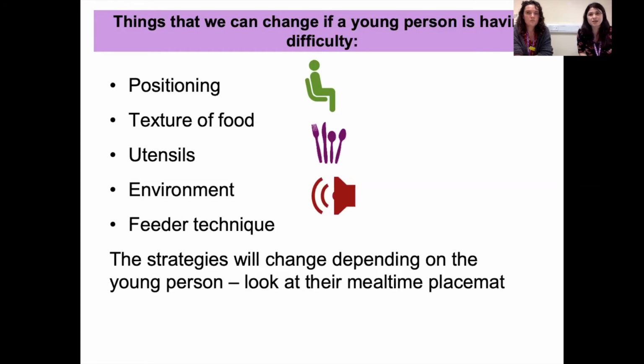And then feeder technique, so what does that child need? Do they need a spoonful in between mouthfuls to clear what's there if we can hear something a bit bubbly? Or if they're having difficulty clearing what's in their mouth, do they need an extra spoon to clear what's there? Do they need someone to go a bit slower? Do they need a bit of extra pressure on their tongue? Do they need stronger flavours? They're all things that we would think about. Also skilling up that person to be aware of the signs of aspiration, the signs that a child's finding something difficult.